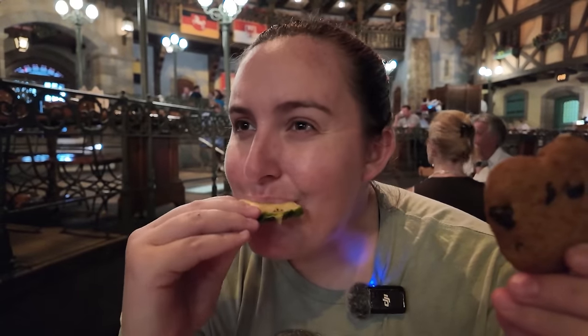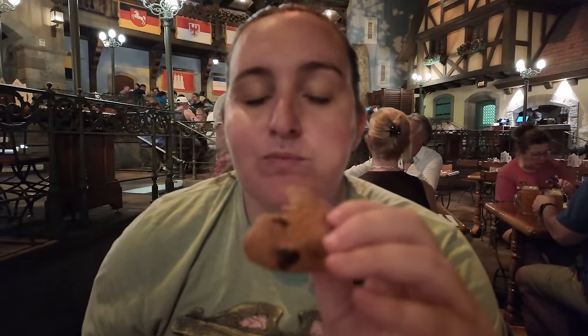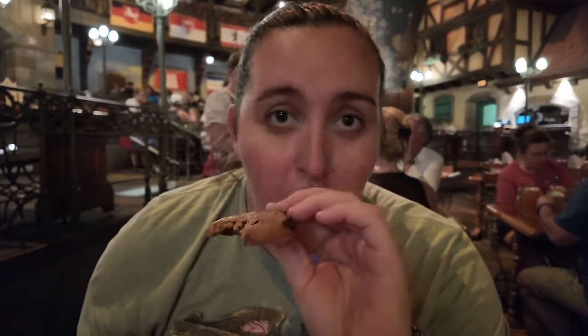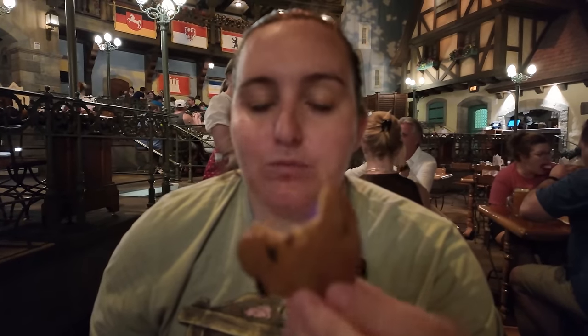And we are going to round out our plate of German delights with the classic German favorite fruit, pineapple. Sour. And the other German favorite, a chocolate chip cookie. Honestly, that's really good. Really? It looks a little overcooked. I like my chocolate chip cookies a little overcooked and crispy.